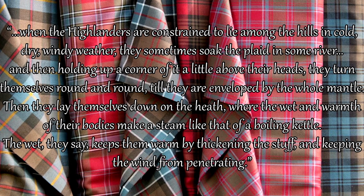Then they lay themselves down on the heath, where the wet and warmth of their bodies make a steam like that of a boiling kettle. The wet, they say, keeps them warm by thickening the stuff and keeping the wind from penetrating." Rather them than me, to be honest.